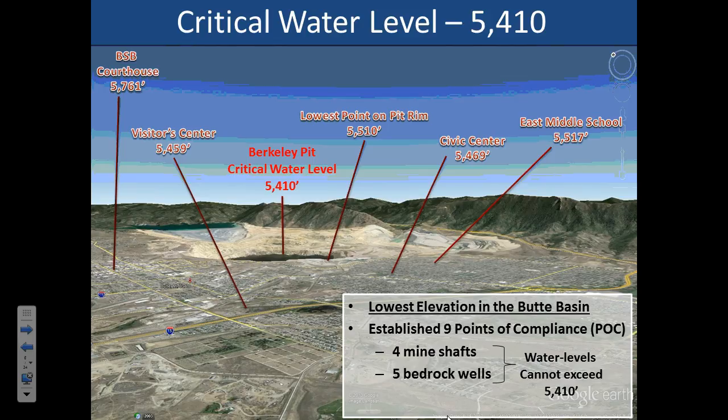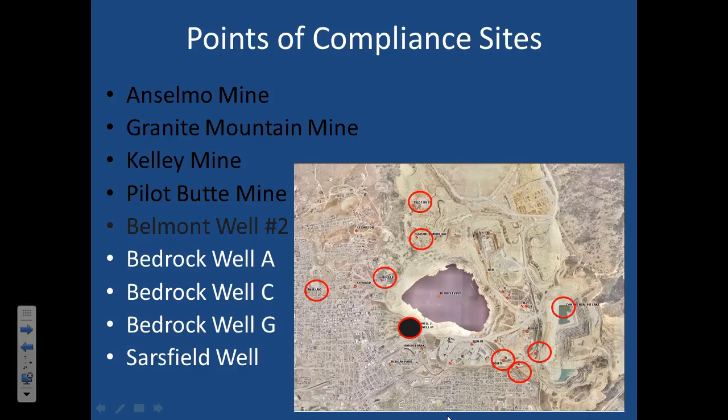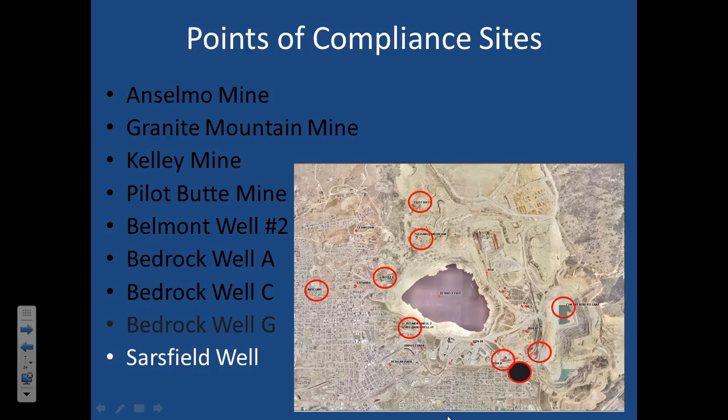And so where are those point of compliance sites? Well, they're pretty much located around the entire perimeter of the Berkeley Pit, as you see here. If you think of the cone of depression, you think of the system as a bathtub, really. And the Berkeley Pit is the sink. It's the lowest point in the bathtub. All these other points around the Berkeley Pit are higher. So once these get to the point of compliance, 5410, the critical water level, they're going to start pumping and treating. And the Berkeley Pit will always remain well below the 5410 marker.